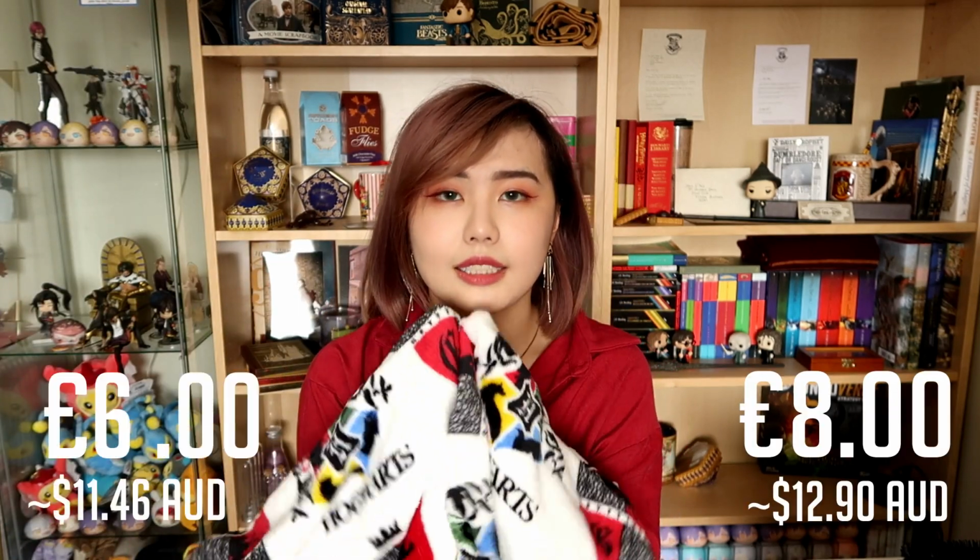So they had a lot of the Gryffindor throws in stock, and you could also find the Hufflepuff, Ravenclaw and Slytherin ones, but I think the 2 most common ones were the Gryffindor and Hufflepuff ones. And then it was kind of harder to find the Ravenclaw and Slytherin ones. I only saw 1 or 2 Ravenclaw ones and maybe like 10 Slytherin ones. So if you see the Ravenclaw and Slytherin ones, they're a rare commodity. I kind of regret not getting the Hufflepuff one now because it is just so comfortable and so soft, and I love it. The house throws were all €8, or if you get them in the UK, they are £6.